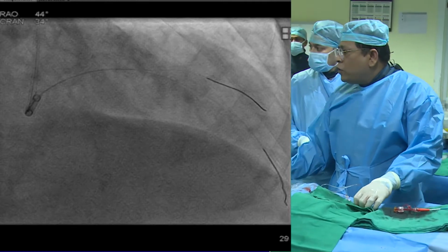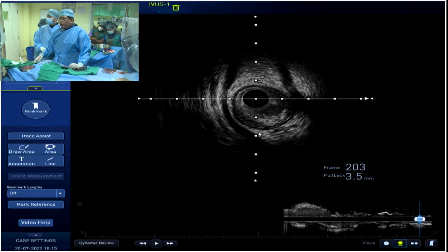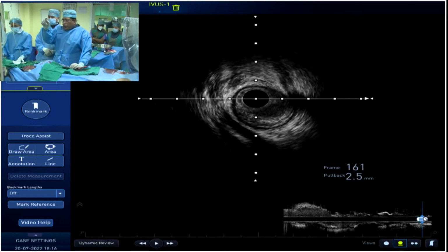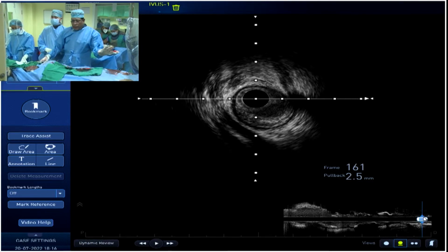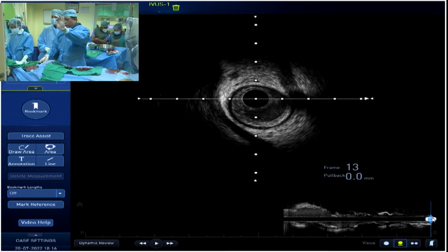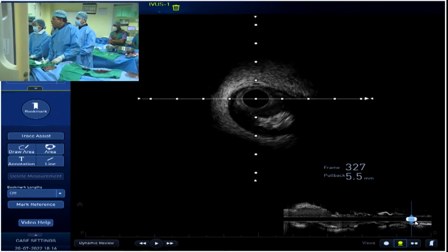Give me a stent, 2.5. So we'll go 2.75, deploy at low pressure, and then we come out and we'll see the IVUS and decide accordingly. So that cine image is very important, where we had taken, and the patient is fixed, the floor is fixed, and then we will deploy here. Go back to the proximal landing zone. Go back.